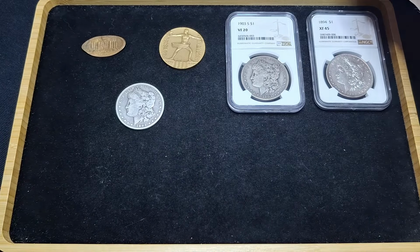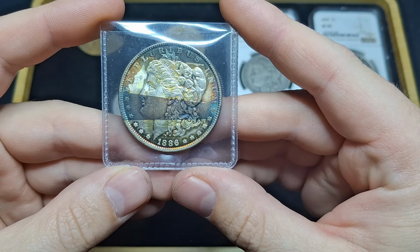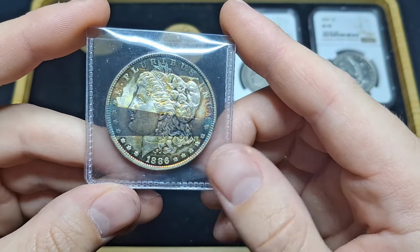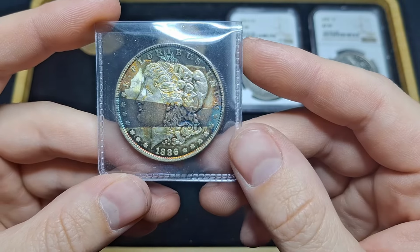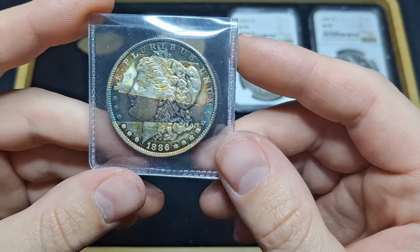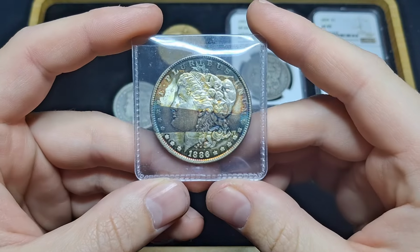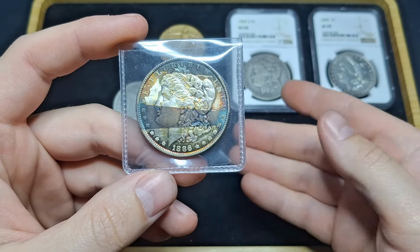All right. So this was another really, really good score, this 1896 Philly Morgan dollar. It has really gorgeous toning, obviously, but what this is called is tape toning. Basically, tape was laying across the coin, either in an album or in a coin roll, and this is just toned beautifully. And I really haven't decided what I want to sell this coin for, if I want to sell it raw, or if I want to send it in and get it certified.